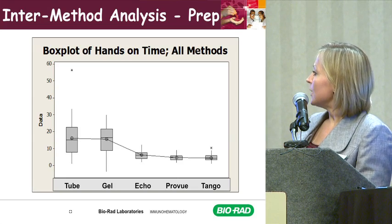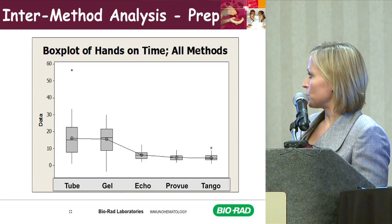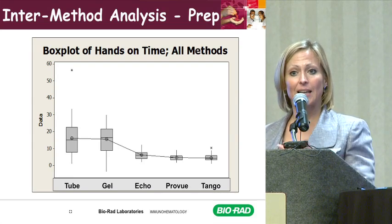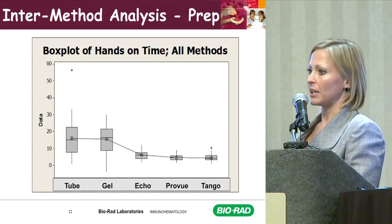The only thing I'm going to say that's different about this picture that wasn't in the first one is, see how it has the little target in the center? The target is actually the mean. Because these data sets were normal, now that middle line stands for the mean.